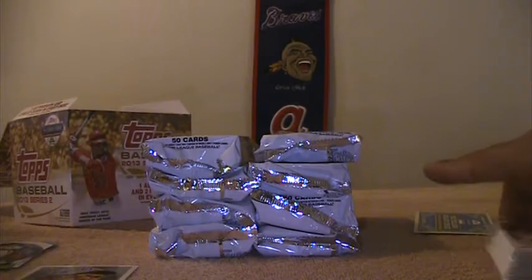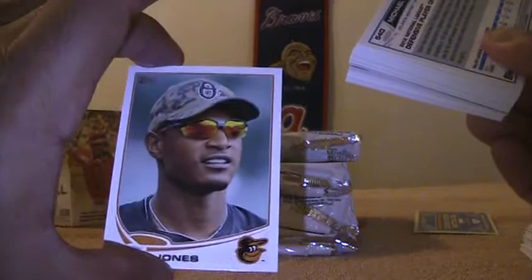Pack number two. My understanding is the short prints on the jumbos are like Adam Jones. They're in their shades, or they're signing autographs. All right.